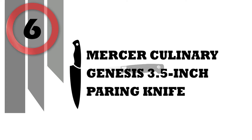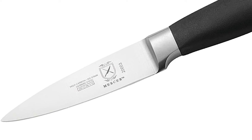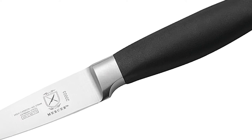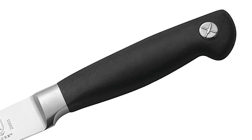Number 6. Mercer Culinary Genesis Chapter 3.5-inch Paring Knife. Knife is precision forged with high-carbon German steel for better durability, and taper ground edge allows for increased efficiency when cutting along, with incredible long-lasting sharpness.